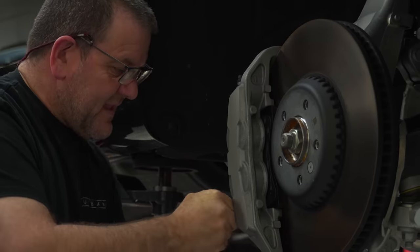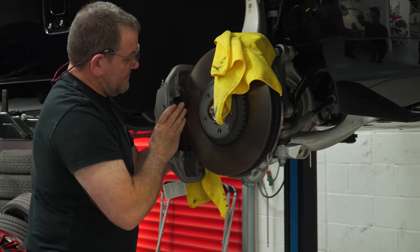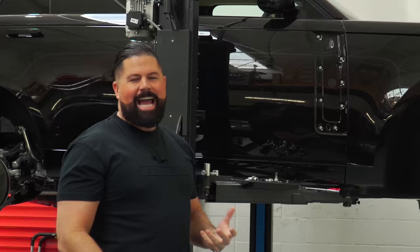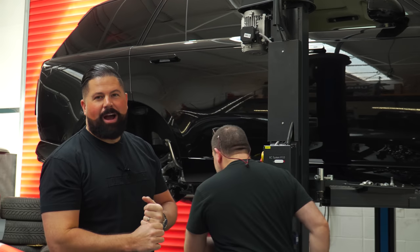Mark is removing the calipers. We're getting those painted. I'm not sure what colour yet, so that's quite exciting. Obviously, when Yanni does painted calipers, he has to consider what will go with a wrap as well. He obviously already knows what wrap colour he's doing.